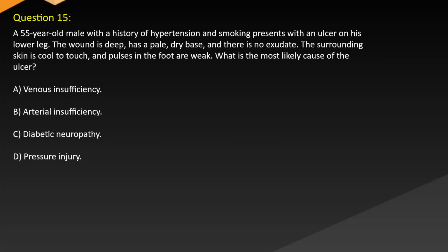Question 15. A 55-year-old male with a history of hypertension and smoking presents with an ulcer on his lower leg. The wound is deep, has a pale, dry base, and there is no exudate. The surrounding skin is cool to touch and pulses in the foot are weak. What is the most likely cause of the ulcer? A. Venous insufficiency. B. Arterial insufficiency. C. Diabetic neuropathy. D. Pressure injury.